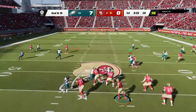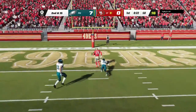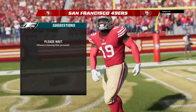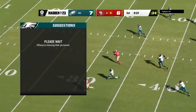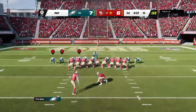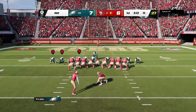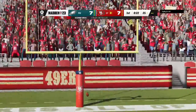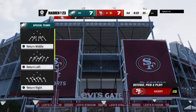From midfield, here's Lance. And he will find his man, Samuel. Touchdown, 49ers. Deebo Samuel, 50 yards. And the 49ers are able to match the opening drive touchdown against them with one of their own. Robbie Gould on for the extra point. It's up and good. So these teams match touchdowns here in the first quarter, and we're tied 7-7.